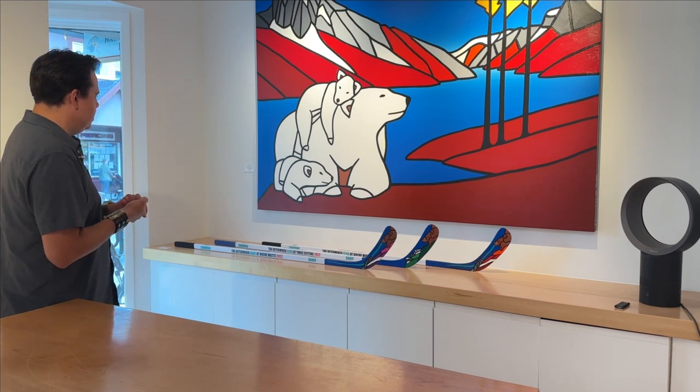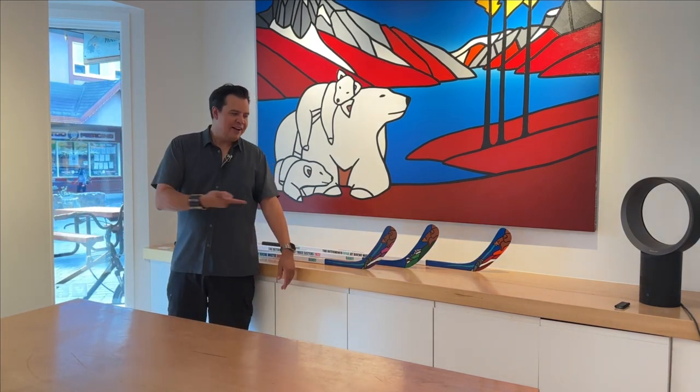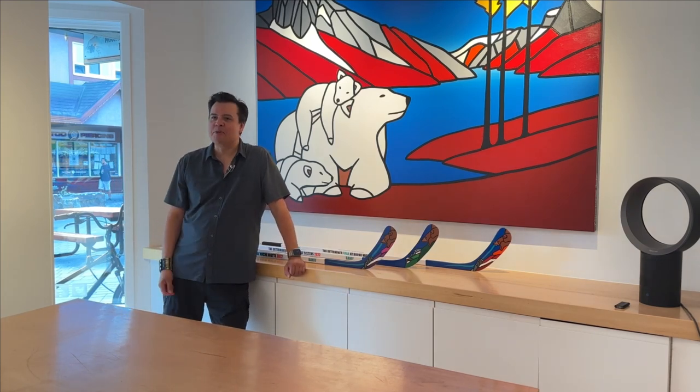It was pretty cool to see all these phenomenally talented young hockey players, at the pinnacle of their career, receiving one of my sticks at the end with a piece of my artwork on it, which was pretty cool. That is cool. They're each unique too, eh?